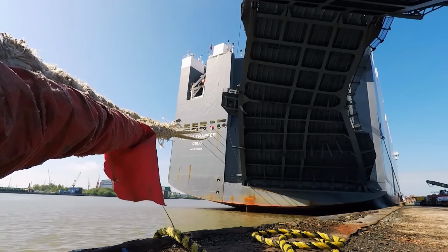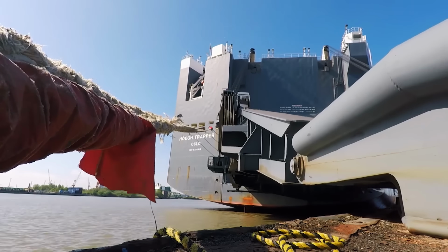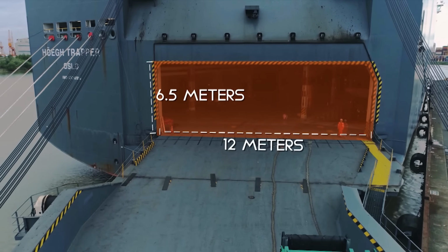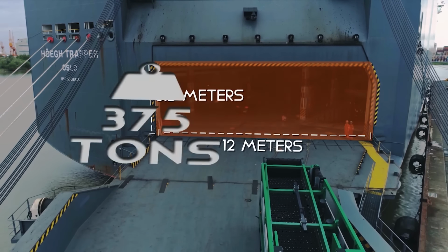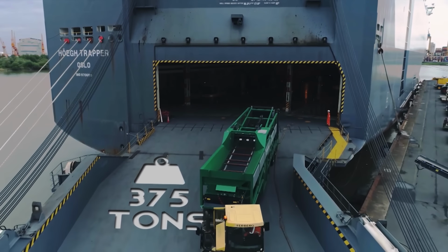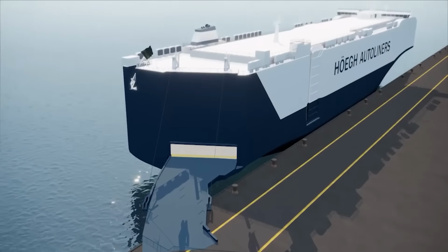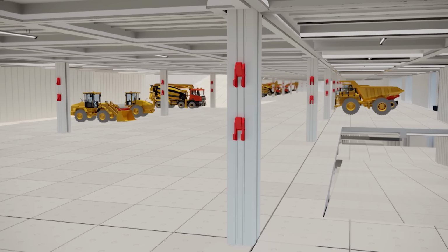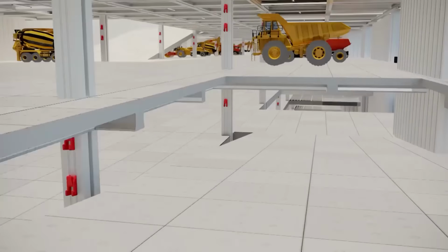The fact that any oversized colossus can even think about taking a ride on the Trapper is based on two factors. First, the 12-meter wide and 6.5-meter high loading hatch. Second, the ramp. Load-bearing capacity 375 tons, the weight of 75 full-grown elephants. The additionally heightened high and heavy area is just behind the gate. Even the largest machinery can pass through unscathed.